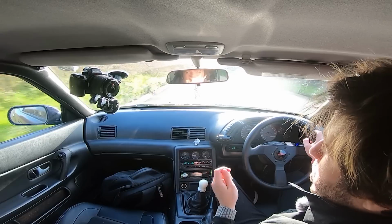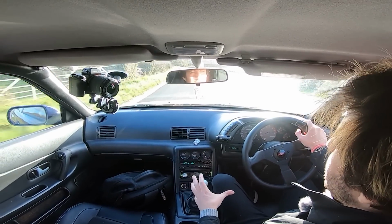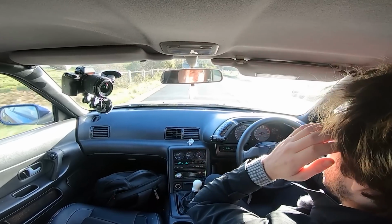So first of all, if you're a JDM fan, everything you imagine about this car is pretty much true. One of the things I've always maintained when driving this is that at low speed, when you're not getting on it or doing anything stupid, it feels like it could be a modern car with just how smooth it is. The engine is so smooth in this, even with the modifications.